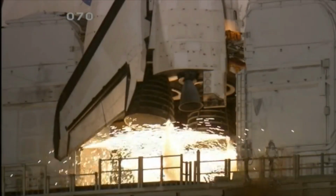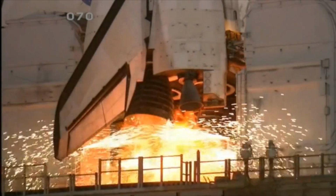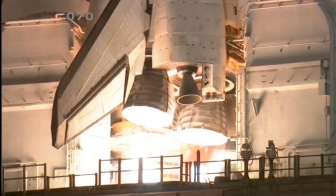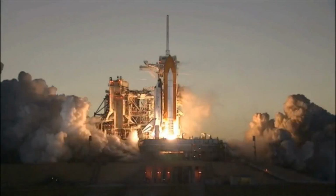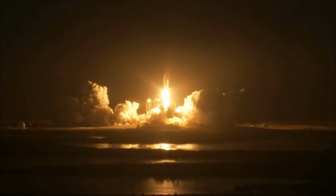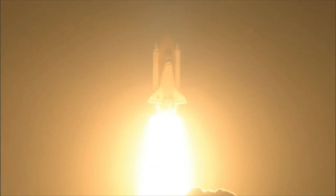Let's go for main engine start. 6, 5, 4, 3, 2, 1. And booster ignition and liftoff of Space Shuttle Discovery, taking the space station to full power for full science.